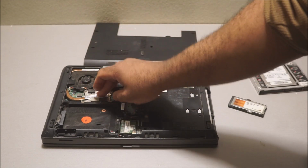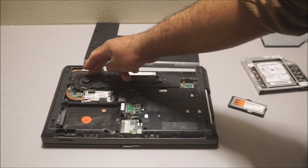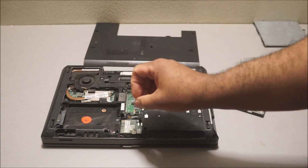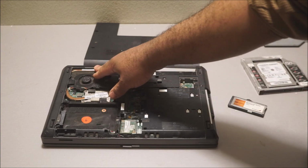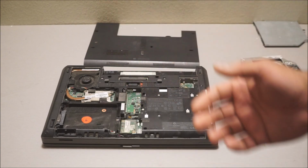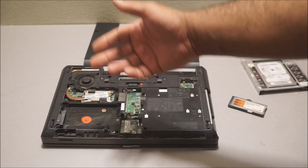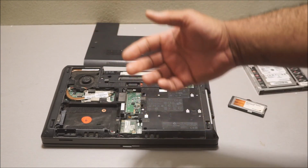You put it down in here, you lock it, and you put this fan with the heat sink back in it, and you screw it down and screw the fan down, and that's it. And again, it only takes about 10 to 15 minutes. Even if it's your first time doing it, it takes about 15 minutes. And it's so easy to do.